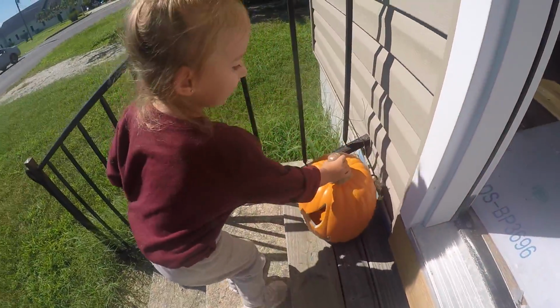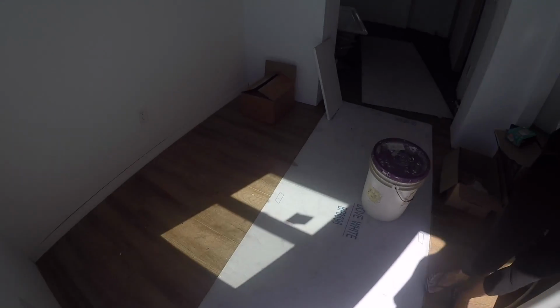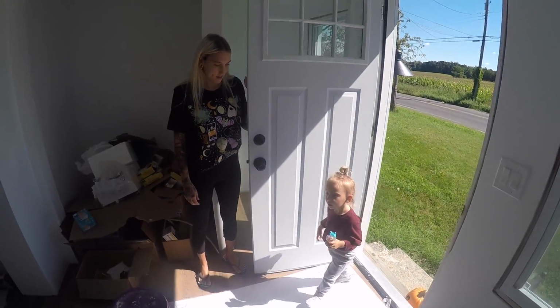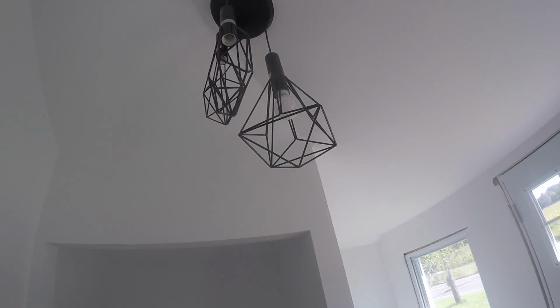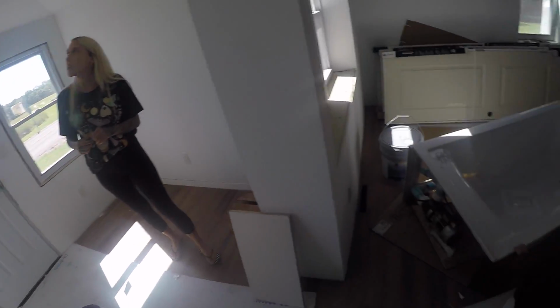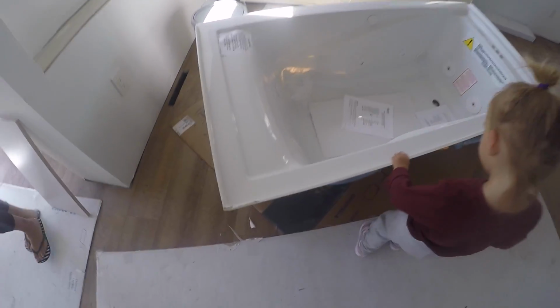You like it? Geometric lights. We gotta take this tub back to Home Depot. It somehow showed up with a crack.